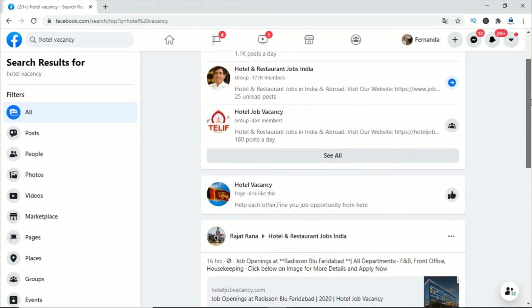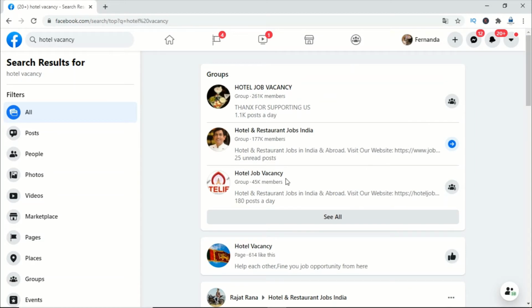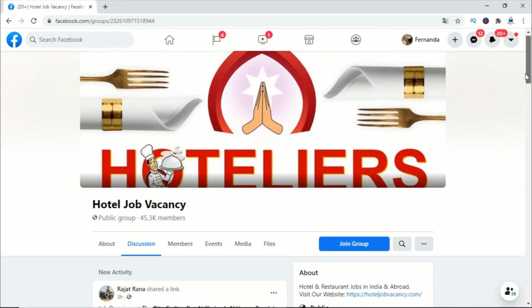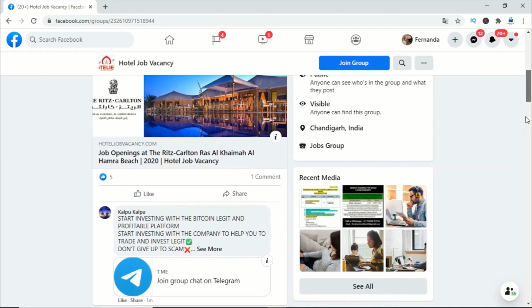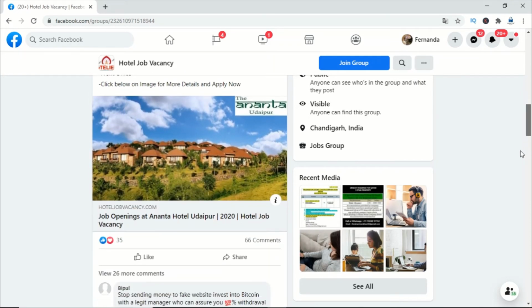Although Facebook is no longer in its golden days, it's still valuable for job seekers, especially those who seek a part-time job or flexible jobs. When it comes to hospitality jobs, browse groups such as Hotel Jobs Worldwide and find tons of opportunities advertised every day. It can be a quick way to find a job online.